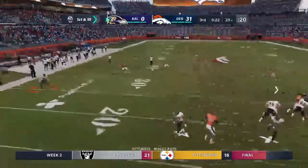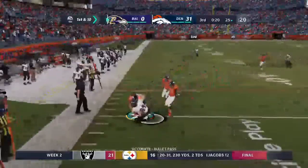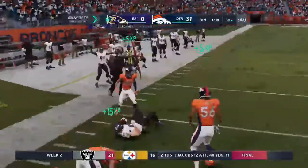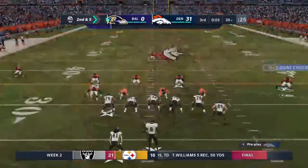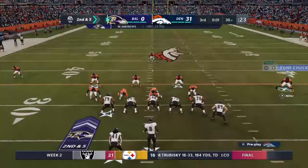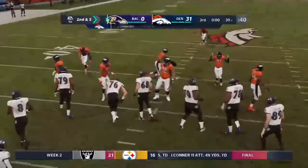They'll throw on first down with Jackson. Looking left side, Andrews with it, complete. Jackson. And this will be a gain of 5 as he gets it to the 30. A gain of 5 brings up second and 5 at the 30-yard line.